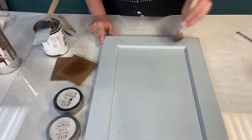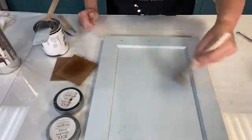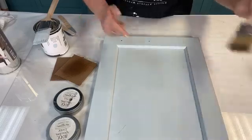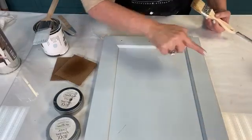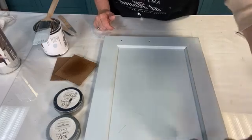So let's see. Can you see me? All right, so watch this. I am hitting it on either side. So I am getting this part of my door as well as the edge. I'm going to work my way around.